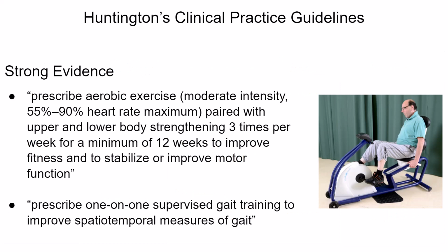Recently, there were Huntington's clinical practice guidelines published. These clinical practice guidelines are linked in the schedule in the Moodle course. And what they found is that there is strong evidence for prescription of aerobic exercise. This exercise should be moderate intensity, and they consider 55% to 90% heart rate maximum as moderate intensity. In addition to the aerobic activity, they also are recommending upper and lower strengthening exercises, so resistance training. And these exercises should happen 3 times a week for a minimum of 12 weeks. These are going to help improve fitness or stabilize the motor function.